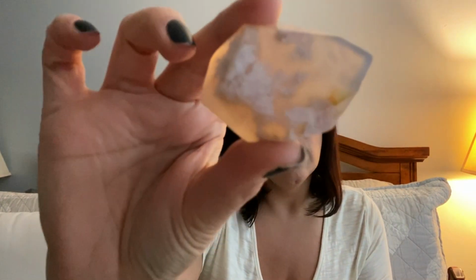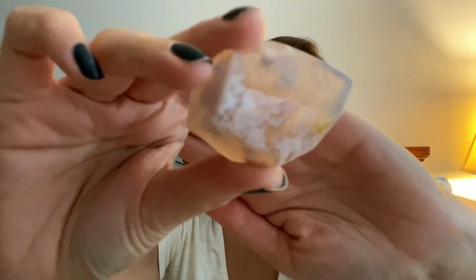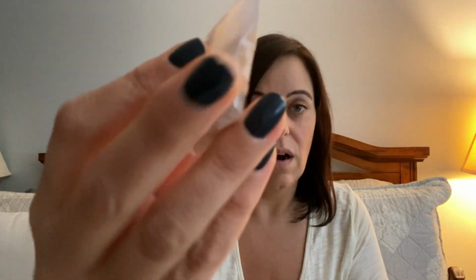I'm trying to think in terms of books. So I talked about the journal. Oh, crystal. Let's do the crystal. There's only one right now. I mean, I use crystals all the time, but in terms of a favorite right now, it's this flower agate, which hopefully you can see. Focus, camera, focus. So this is a free form flower agate.